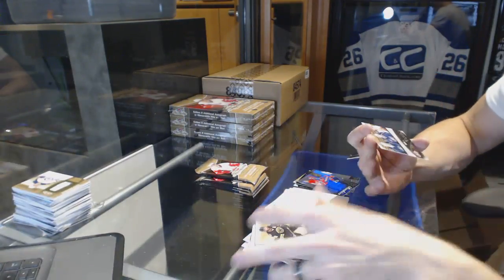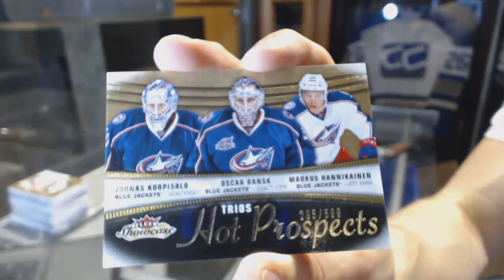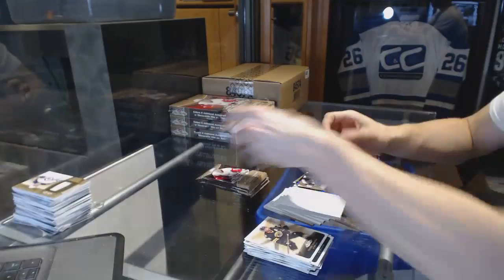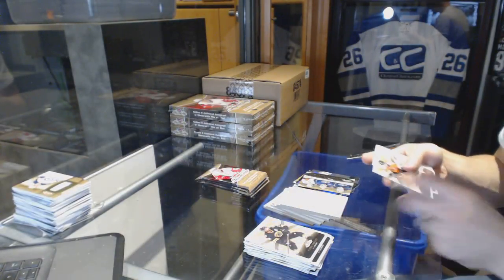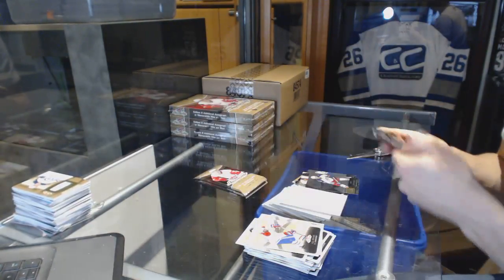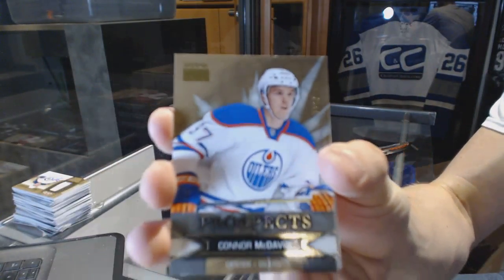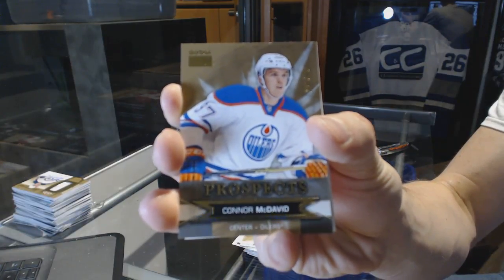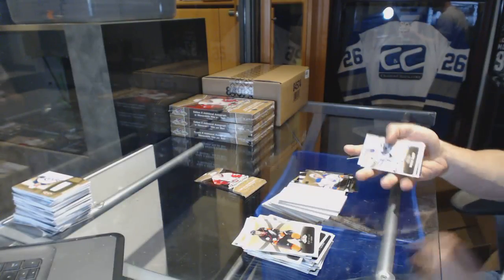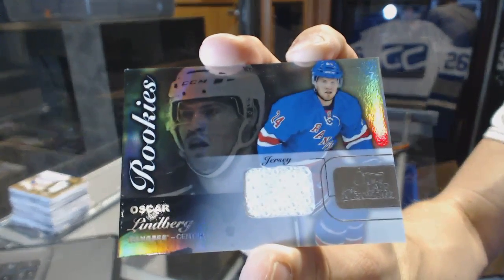Hot Prospects triple rookie, numbered to 599 for the Columbus Blue Jackets, Joonas Korpisalo, Oscar Dansk, and Markus Hannikainen. Rookie out of 599 for the Jackets. Fleer Showcase for the Columbus Blue Jackets, Ryan Johansen. Skybox Premium Rookie, numbered to 499 for the Edmonton Oilers, Connor McDavid. McCheesy. Fleer Showcase jersey for the New York Rangers, Oscar Lindberg.